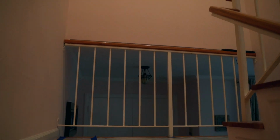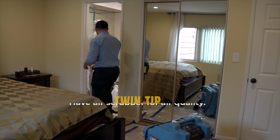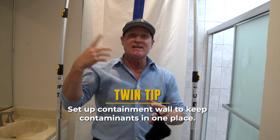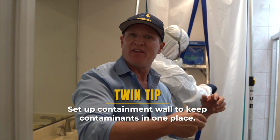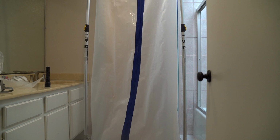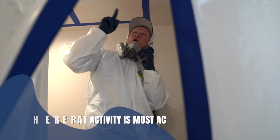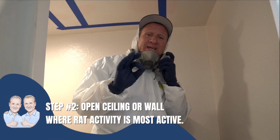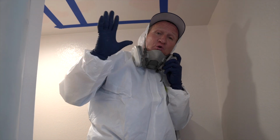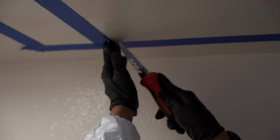Opening up, you've got to have an air scrubber with pure HEPA filtration. Come into the bathroom. This right here is the key to contain everything in the contaminated area. So when you're cutting and there are rat nests or babies or a rodent, you want to be able to have a confined area. So we're going to go ahead and open up right here. The reason why we've picked this location is because this is where we're getting most of the activity. So we're going to go ahead now and start opening this up and see what we find.